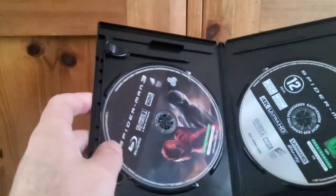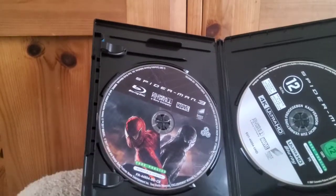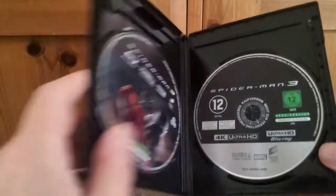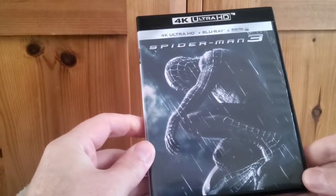And then on the inside, we've got the Blu-ray disc there, and we've got the 4K Ultra disc there. So that's the 4K.